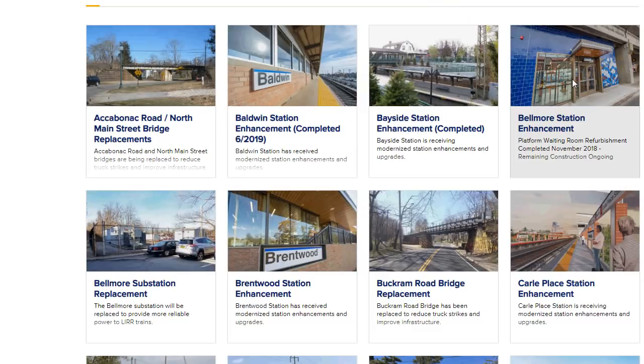All right. Again, you look at how beautiful Belmont looks. We've already seen how beautiful it looks. I don't have to show you. And they're replacing the substation at Belmont. There's nothing wrong with it, but again, because they've got to have the best of everything, they're going to get that too. We'll look at Carle Place. We'll start with Carle Place because I'm going to look at the main line stations here, what they're going to look like when they're done.